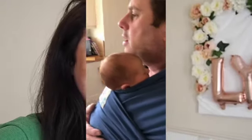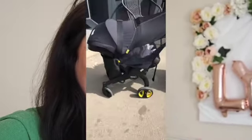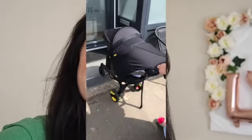I love that I've got a 7-year-old, and since becoming a mum to a newborn, things have changed so much. There's so many products out there on the market that make our lives easier today as mums. So I'm going to show you some of them. I've got a brand new buggy that folds down into a car seat. Stay tuned and I'll show you some easy ways to travel with a newborn.